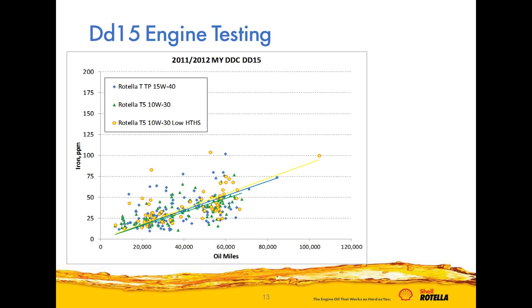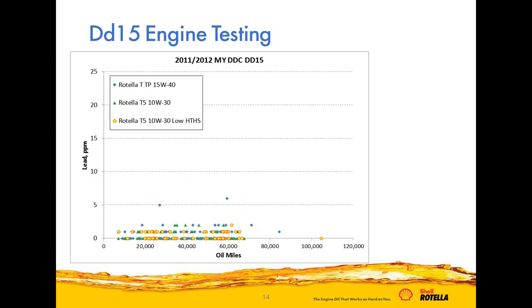The condemning limit for Detroit Diesel on that DD15 for parts per million of iron is 250 ppm. We're nowhere close to that in oil drain intervals that are pushing 60,000 miles. That's one of those things that tells us that when you've got three trend lines laying right on top of each other like that, your data is telling the truth. It's protecting the engine, even rolling with 80,000 GVW up and down the road.